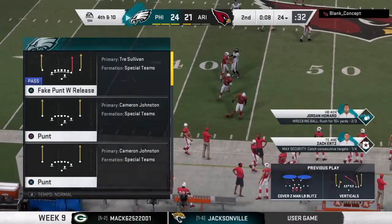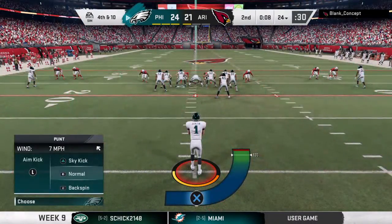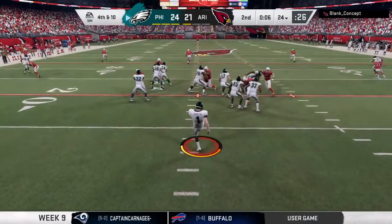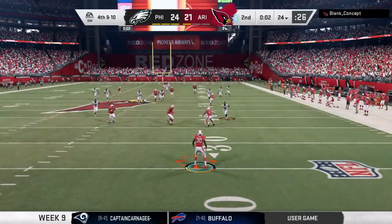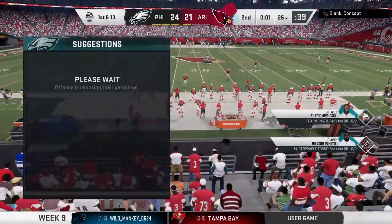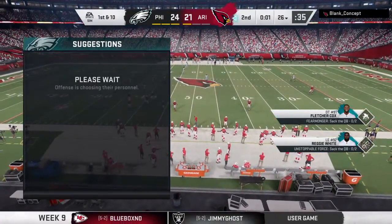It's now 4th down. On 4th down, out is the punter, Cameron Johnston, to boot it away. He only punted twice in the win last week as he gets this one away. And a fair catch signaled for and taken successfully. So a change of possession here on the punt. And there'll be time for maybe one final play before halftime.